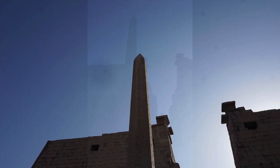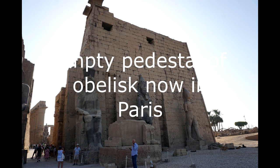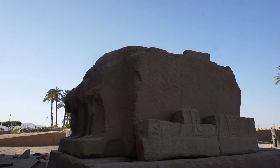The obelisk of Ramesses II. This is the pedestal of the obelisk that was given to the French people and now sits in the middle of Paris.